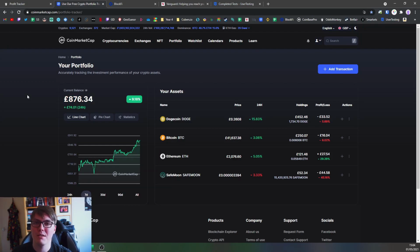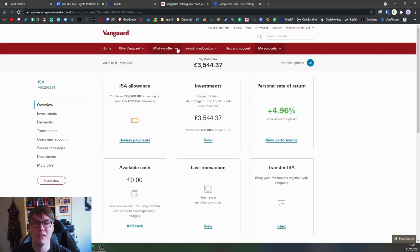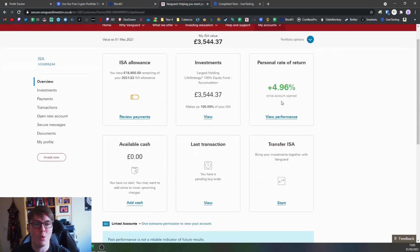I may put it down to about 5% by just not buying any more for the time being, but we'll kind of wait and see about that. So then next up we have my Vanguard investments. That's had another great month with £126.83 of profit. So if we go over here, that's overall plus 5%.